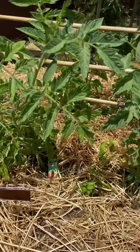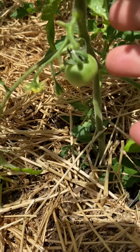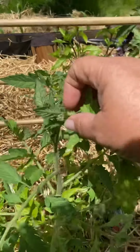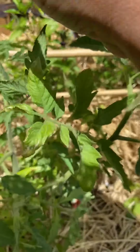Wanted to share with you my very first tomato of the season. Look at that. And I'm about to come out here and start to tie these back. Oh look, there's a little sucker. We'll pull that one out.